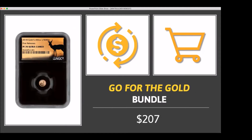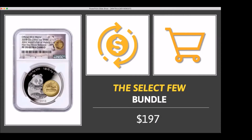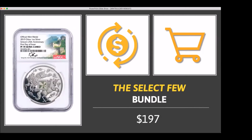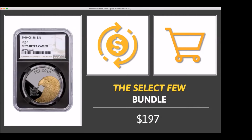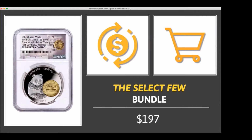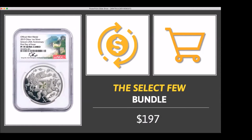Go for the gold bundle. So we finally are offering some gold here. Again, great value with this, different increments of gold, different kinds, always assayed or graded. So it's always got that certification. And then we have the select few bundle, my personal favorite. This is a coin that I'm collecting each month now with the program since we set this up.